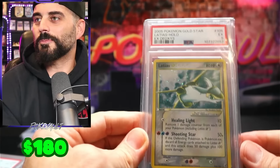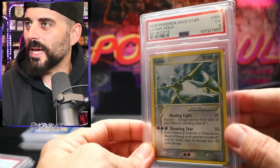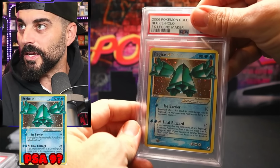Okay, 5. This is probably going to be worth its weight in silver. Let's go with gold. The Latios, I think, I'm hopefully breaking even. On the other ones, I have no idea. Dang, that's crazy. But you know what? I'm going with what I initially said. I was grading these anyway.